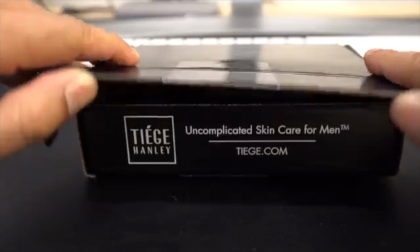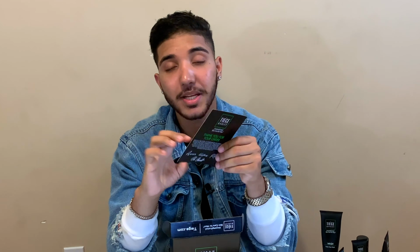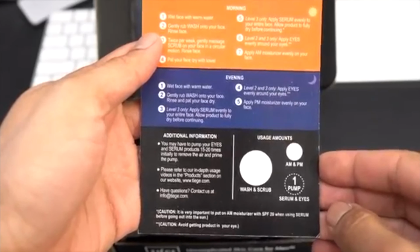First thing first, their packaging. Man, their packaging is really simple and really uncomplicated. It's just a simple black box with the Tiege Hanley logo on it. Once you open this package, you will see a note saying thank you for your order. But behind that is something that I have never seen in any other skincare company.